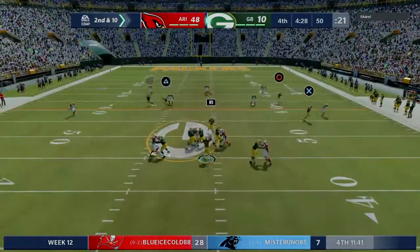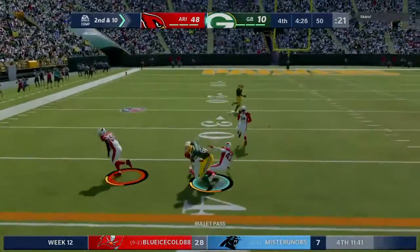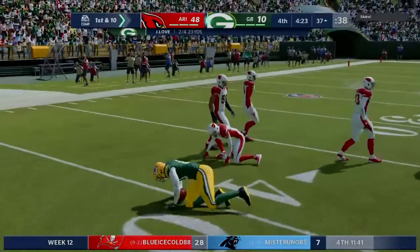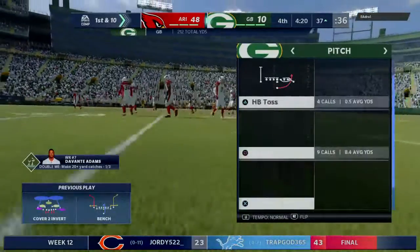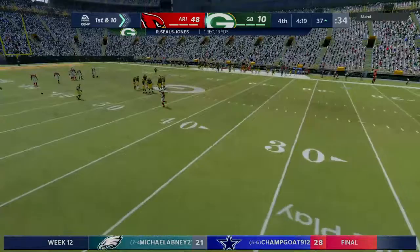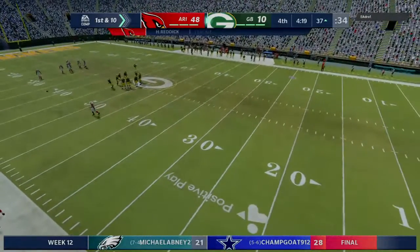From the midfield stripe, they'll look to throw. Got a man open. It's Ricky Seals-Jones. And they're going to have another 1st down as the tackle's made here at the Cardinals' 37. That one goes for 13 yards, and it moves the sticks. 1st and 10 at the 37-yard line.